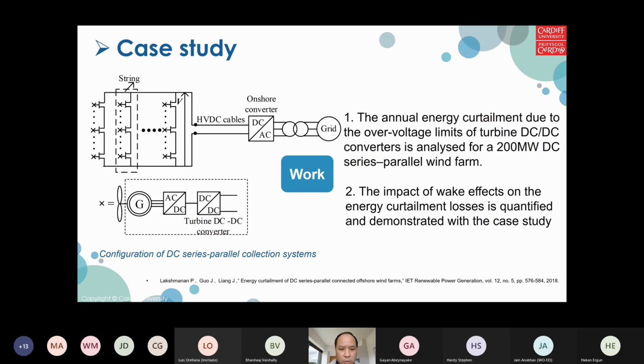So that's the question. How do we solve this problem? When we solve it, we don't want to increase the cost too much, and we don't want to waste too much wind power. So what's the solution? In this solution, we have considered different wind speeds, different topologies, power ratings and distances. But the overall question is, if we use series and parallel connections, what happens?